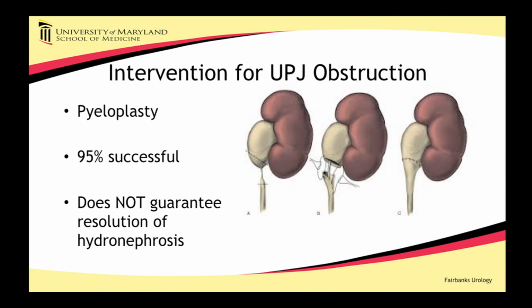So what do we do? For significant UPJ obstruction, we do a pyeloplasty, which is this operation. We basically cut out or open up the narrow spot, and we sew it back together nice and big. Plumbing, easy, all right? It's a very successful operation, about 95% successful. So I tell people 1 in 20 kids is still going to have problems. Point blank, 1 in 20 kids will still have problems, but most kids are going to be fine.